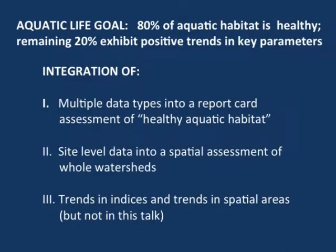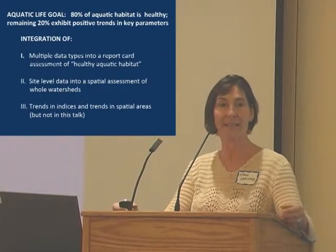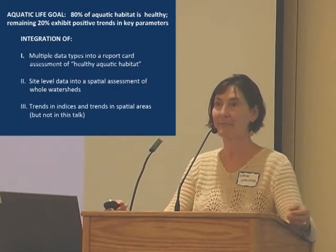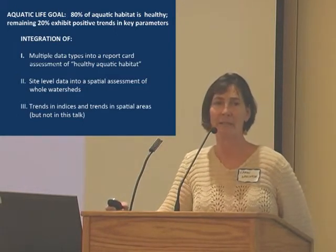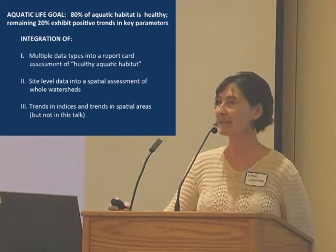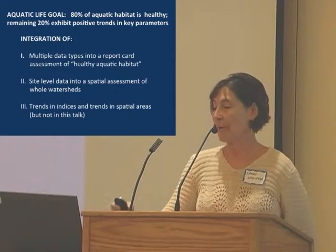But basically, all of them are set up this way where we're looking to see that 80%, in our region, 80% is healthy, and the remaining 20% is improving. So all of the goals imply that we need to assess health, assess status, as well as a trend component. So Dave and I undertook the work for this project with the idea that we would integrate.